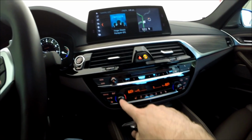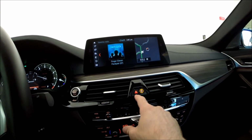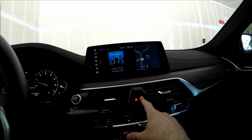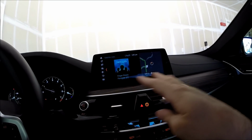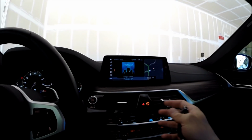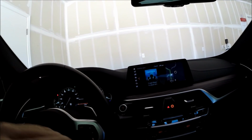So you have auto climate control on both, and then this button here, this is obviously a hazard, but this button here, you can press the button and it will enable all the driving aids. Press it again, it'll disable them, but we have it disabled because only the pedestrian is on.